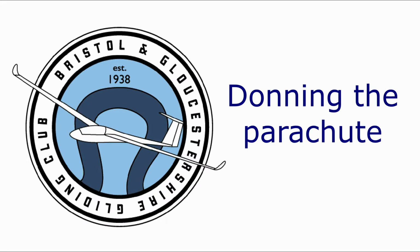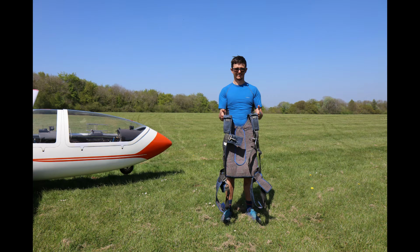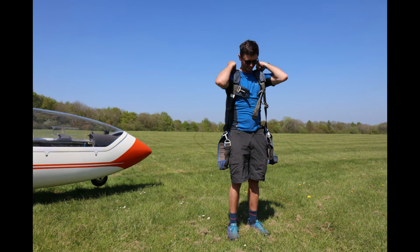Donning parachute. You will be required to wear a parachute during your flight. Note that we do not intend that you use it, as there is loads of paperwork involved if this happens. Whilst the instructor will assist you in donning the parachute, we'll show you how this is done now. It is worn like a rucksack. Place each arm through the shoulder straps and allow it to hang from your back.